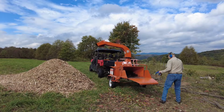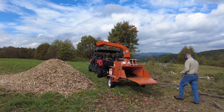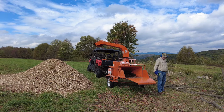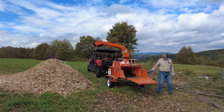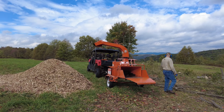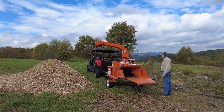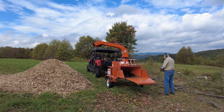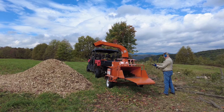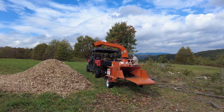I don't know about you guys, but I find it pretty impressive what these things can do. I mean, some of these large branches, which I'm about to shove through there, I'm amazed at how this can just chew it up and spit it out. I'm also amazed that this large fence line here is just sitting right there. It's just impressive to me that there's so much air and space inside these trees. All right, let's get this baby cranked up and start feeding her.